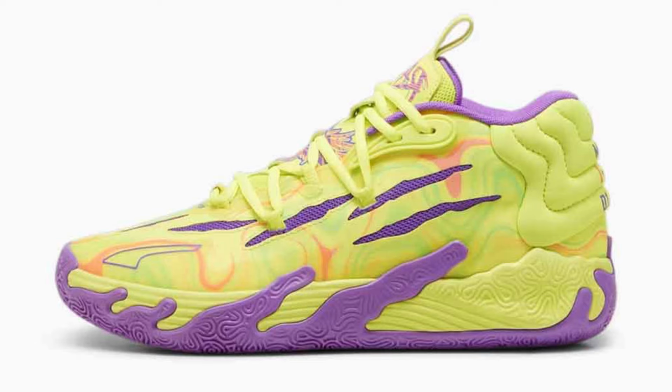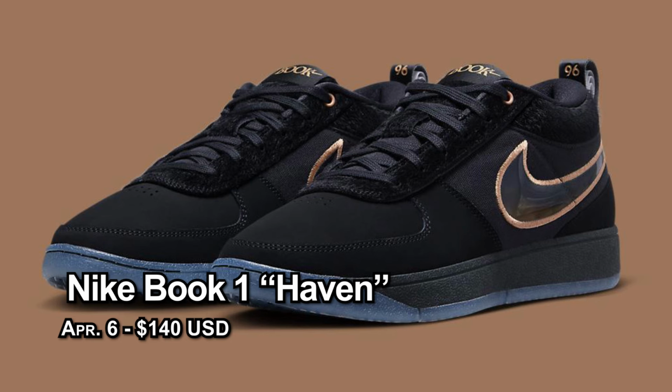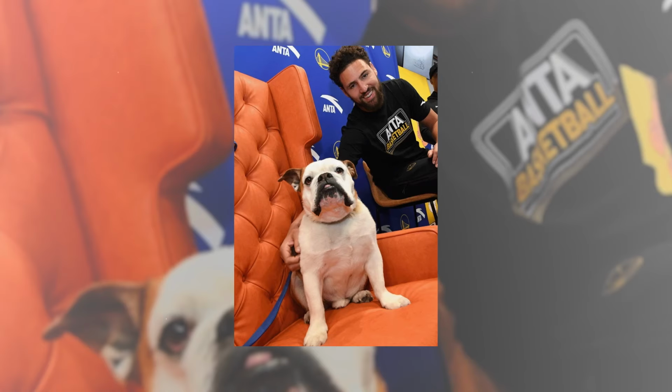Next up, on the 6th, we should be getting 2 Nike Book 1 colorways. The black one is named after his dog. I love it when they do that on a shoe. Klay Thompson, for example, every year there's a Rocco colorway on his KT line with Anta. I'm trying to not get emotional here.